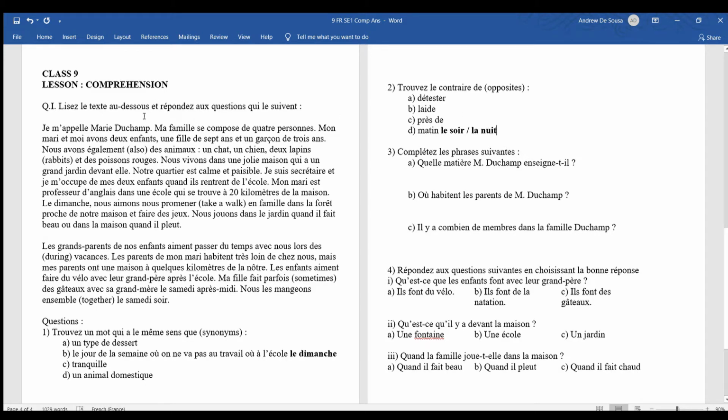So let's start reading. Je m'appelle Marie Duchamp. My name is Marie Duchamp. While you're reading the passage, underline or circle words which could be important to you later. Ma famille se compose de 4 personnes. My family is composed of 4 people. Mon mari et moi, nous avons 2 enfants. We have 2 kids. Une fille de 7 ans, one daughter of 7 years, et un garçon de 3 ans, and one boy of 3 years.